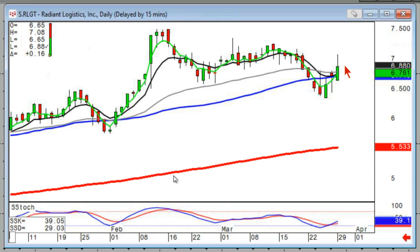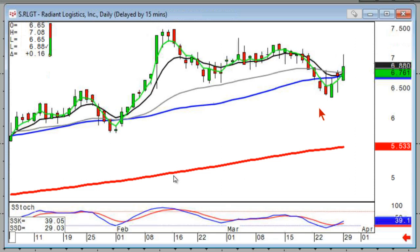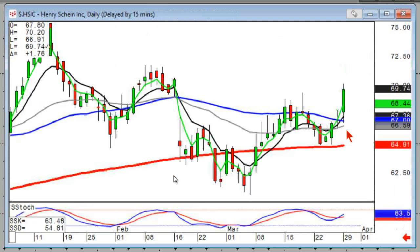RLGT. Another Doji sandwich. Not quite a scoop pattern, but definitely telling us there's probably a bottoming action going on here. There's your Doji sandwich, J-hook pattern. And it starts off with a Morningstar signal and an inverted hammer. What type of pattern is that? There you go, a McMuffin.